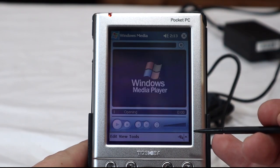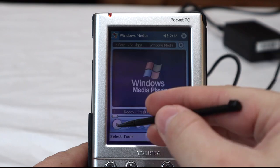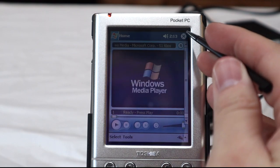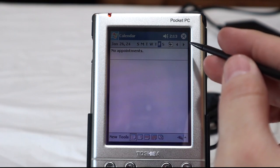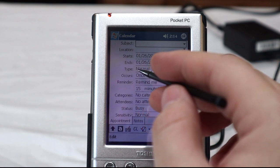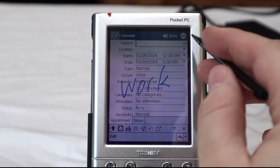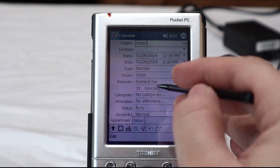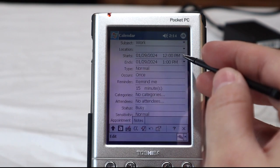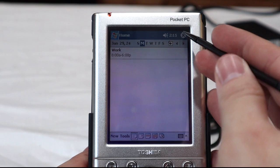We've got Windows Media Player. It's optimizing my streaming playback settings. Pretty cool. Got our calendar. I'm gonna make a new appointment. Work. I'm gonna put location. Basically all the normal stuff. I'm gonna put that I have work on Monday. There we go. Got work from 8 a.m. to 6 p.m. Contacts.